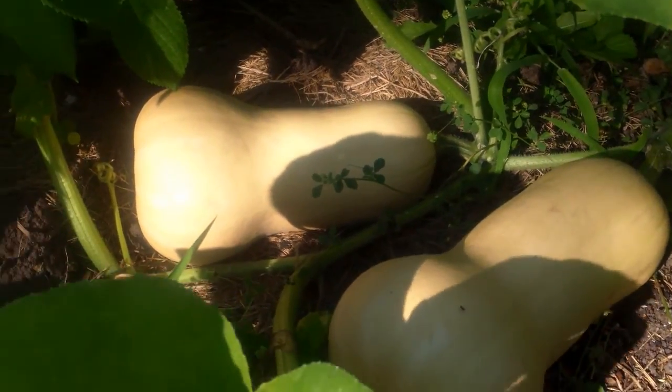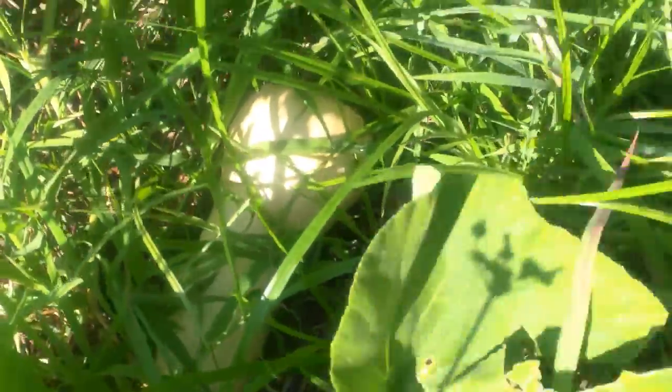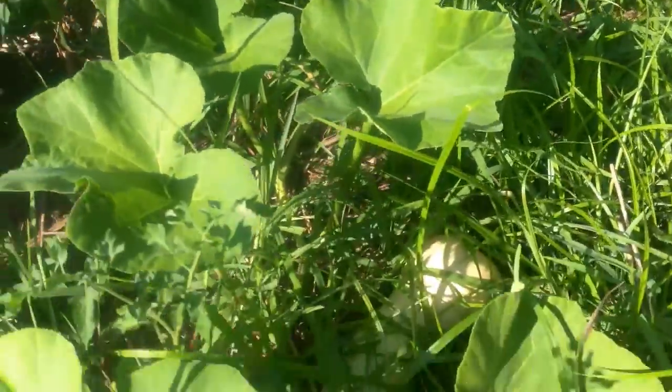I don't know if I should harvest them already. Give them a little longer. Then I got one buried up here in the grass. I'm pretty sure that's it off of this one.